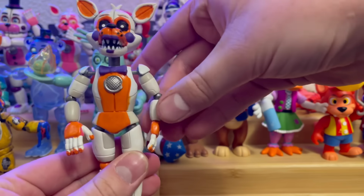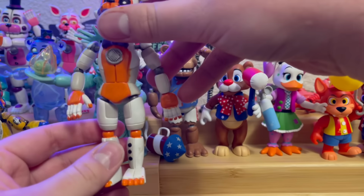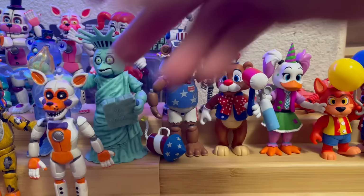Yeah, she has two right hands. Her arms are super glued. She can't hold up her arms anymore. It always falls off. But yeah, there's a Lolbit.